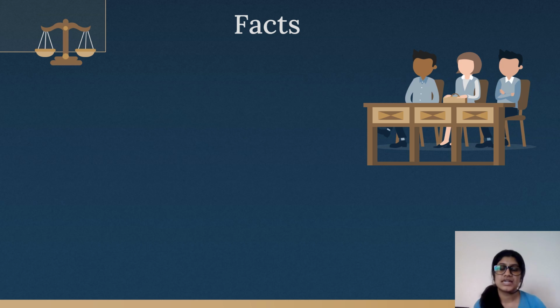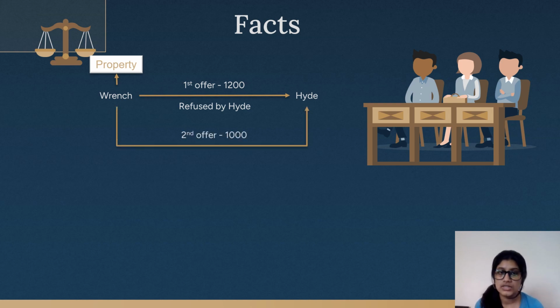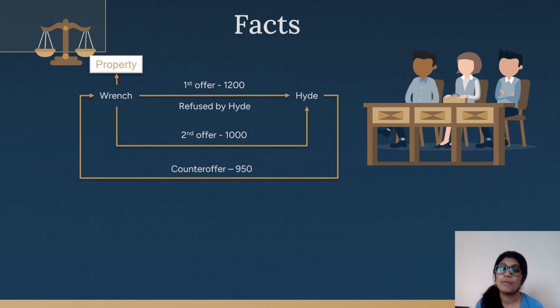So let's look at the facts of this case. Wrench, who is the defendant in this case, made an offer. He had a property and he made an offer to Hyde that he would sell his property to Hyde for 1,200 pounds. And Hyde refused this first offer. Wrench went back to Hyde and made a second offer saying that he will sell his property to Hyde for £1,000. He also said that he will not go any lower than £1,000. Hyde then said, I will buy your property, but only if you sell it to me for £950.